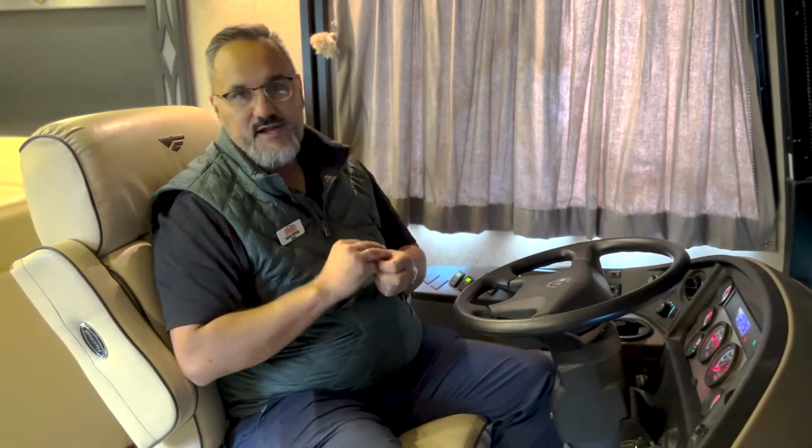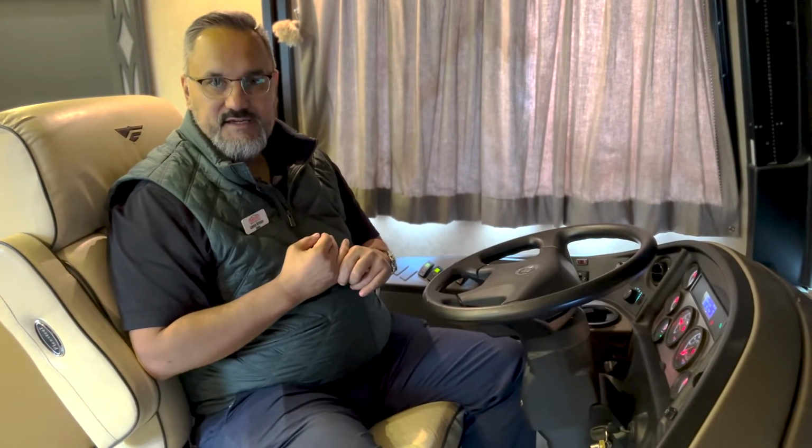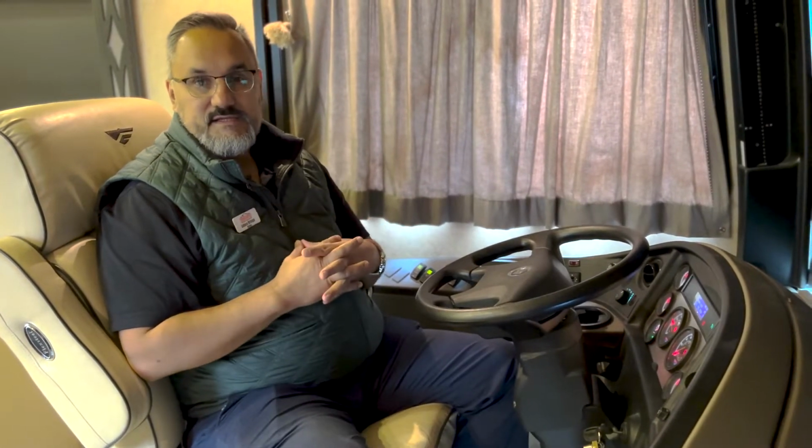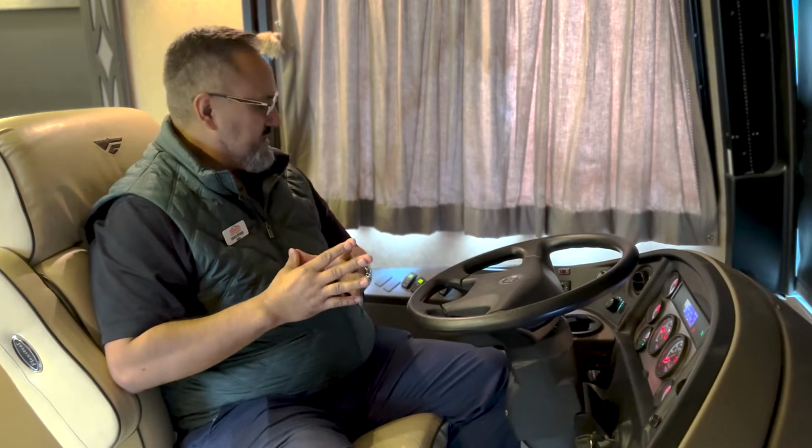But a couple of the other nice features that I really like about this coach: one, we're sitting on a Freightliner chassis. It does have that 300 Cummins diesel motor in it. And I think we're only weighing in at approximately 22,000 pounds. So really a super lightweight coach.